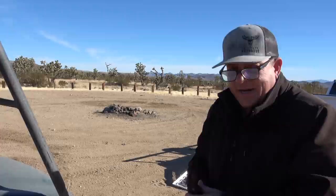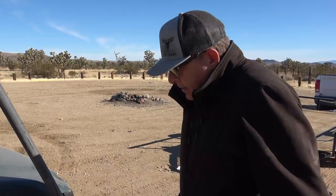The mule's on a ranch every day of its life. It works every day of its life with horses. And this is what we call ranch rust. Right.